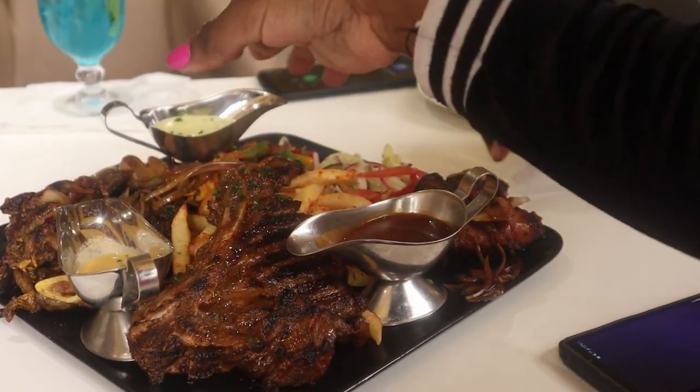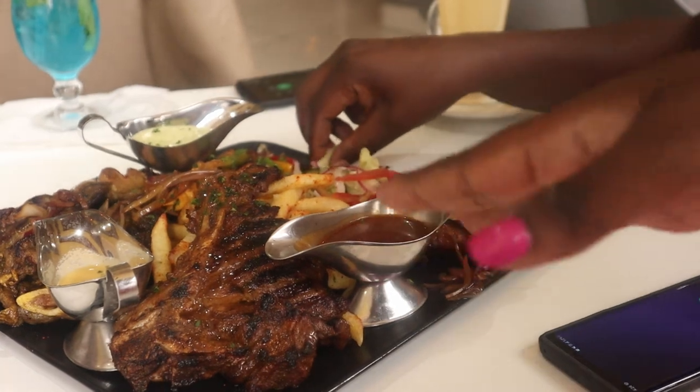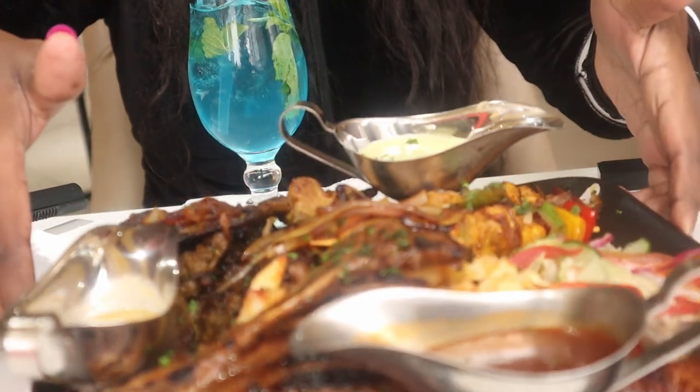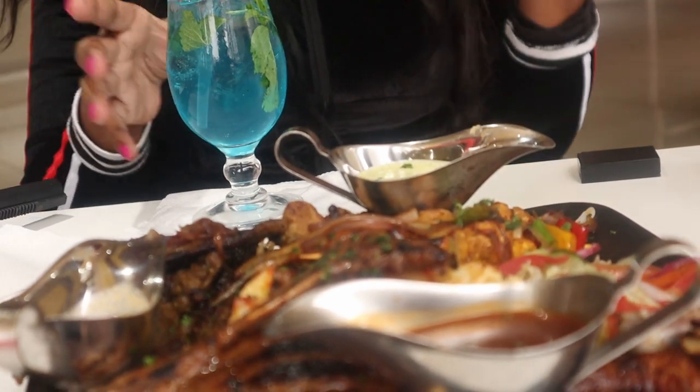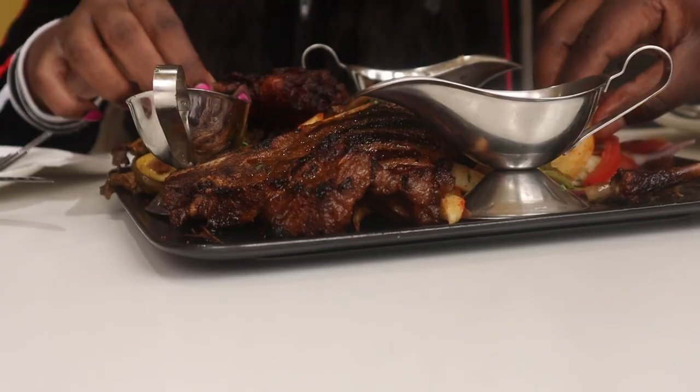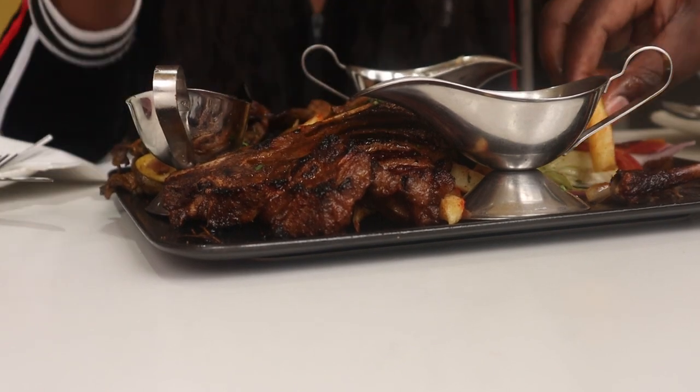On the side there's some sauces, different sauces. There is the meal, the platter that I told you about. It looks so sumptuous and yummy. Let's just dig in. I'll tell you how it is. There is our meal. It has chicken.